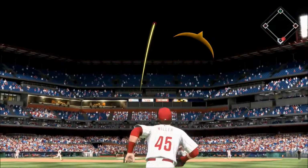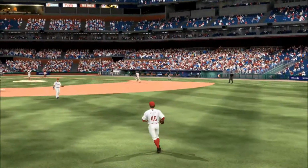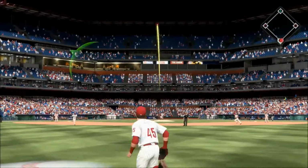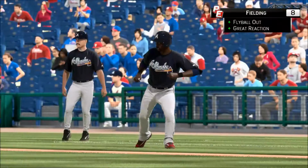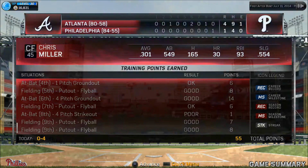0-2 pitch is swung on and lifted in the air out to center field. Miller is right there, 1 down. 3-2, here it is. And now a ball lifted into the air out towards center field. Miller is there, 2 gone. One down. What an unbelievable throw by Yoenis Cespedes. Pointed right at the first baseman.